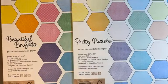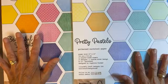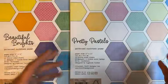I think I'm getting my strawberry dies out as we speak, Diane. So I absolutely love this paper. So happy with it. More is coming. More is printed already. Angelica is going to design paper for us, and she did already, of course. She already did four.